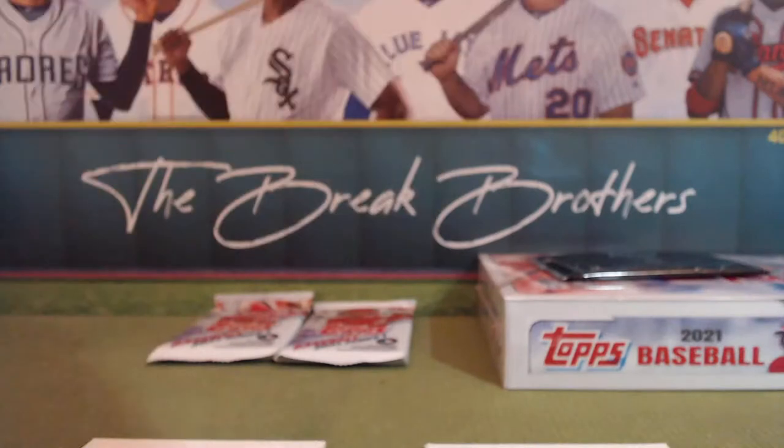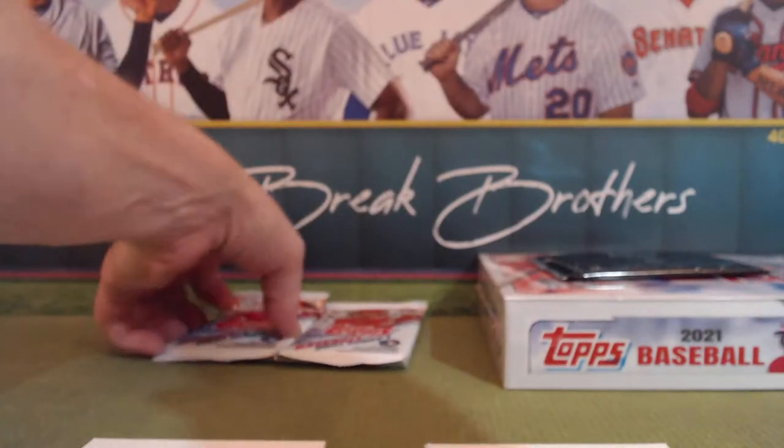With the Phils. All right, two packs left in this box, and then we'll get to the silver, and then box number two.